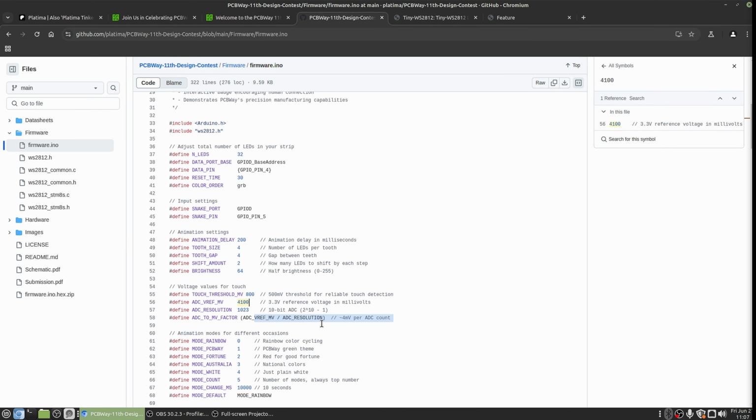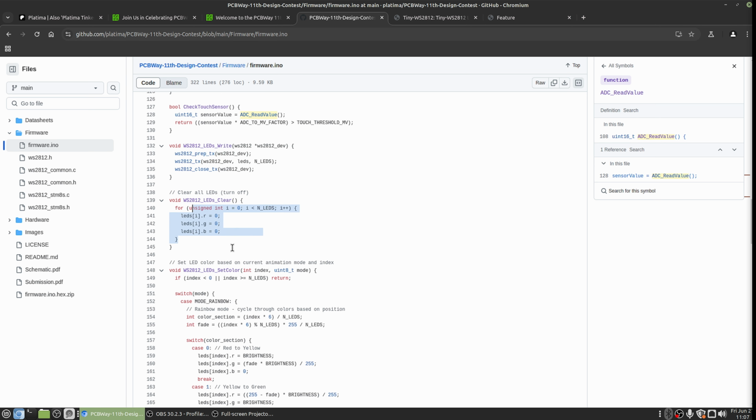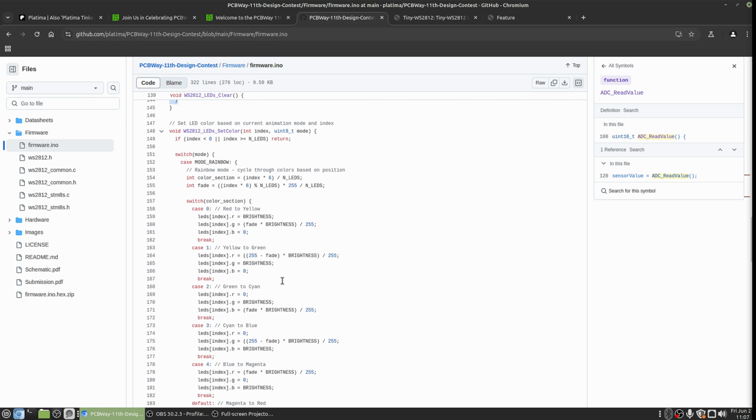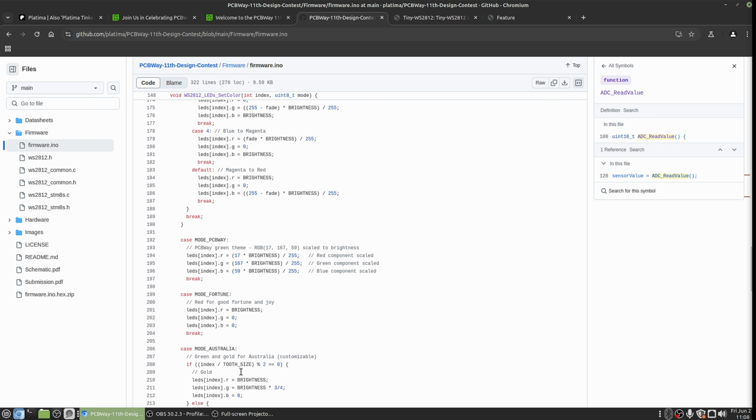We've got this multiplier that we're using based on the 10-bit ADC and what the voltage is usually going to be. But if you're running this on old batteries, maybe change that to 3700. So yeah, read the value. Once you've got it, multiply it by the factor, and if that's over the touch threshold, happy days. We then have our basic write the data to the string of LEDs, a quick way to clear them. We've got a way to set the color, and this one took a while to really figure out what to do. Yeah, it was definitely an interesting one, but in the end, it worked.